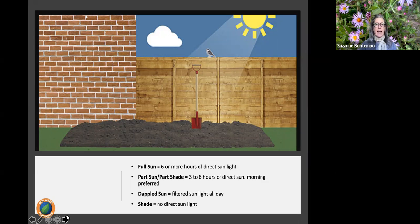And what I'd like to share, I point this out, is because when we go to the store, we go to our garden center, we see these little tags in the plants, and these tags give us a lot of information. They're going to tell us the sun exposure, how big that plant's going to get. When it comes to food crops, how many days to harvest. It's also going to let us know if it's a perennial or an annual, and how much water it's going to require. So these really are key.